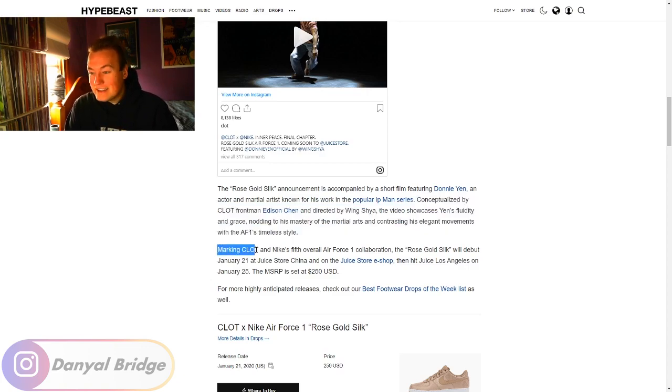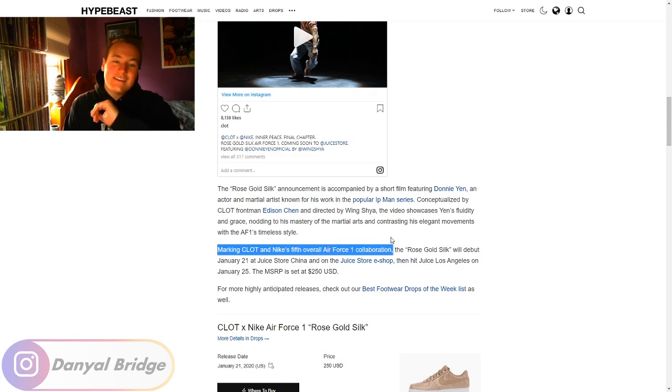Okay. Marking CLOT and Nike's 5th overall Air Force One collaboration. There you go. They finally mentioned all 5. A lot of people forget about the 2009 pair and the 2018 pairs. It's only now in 2019 and 2020 that people are actually paying attention to these CLOT collaborations. Obviously, the 2019 pairs were very, very hyped. A lot of people want them. The resale price is extremely pricey for them. But yeah, show some love to my 2018 and my 2009 pair, guys.